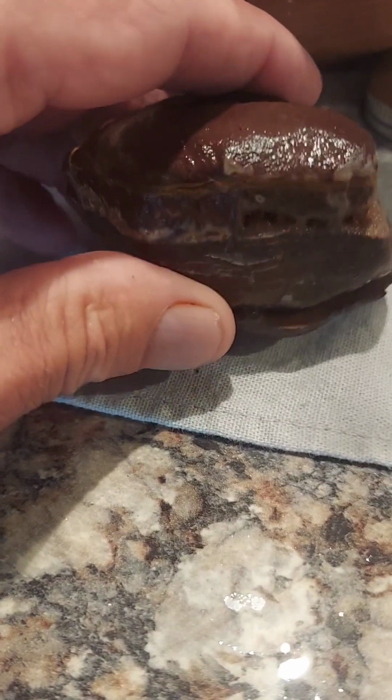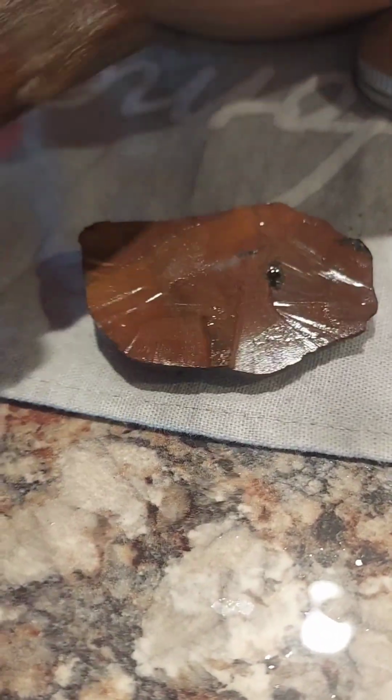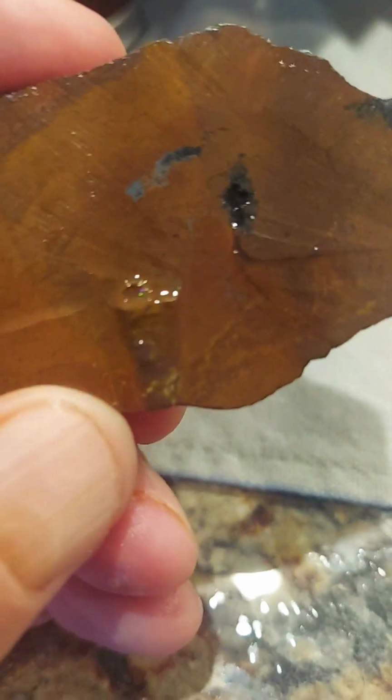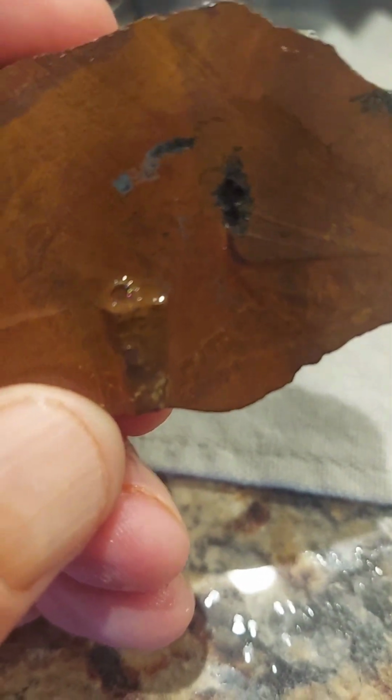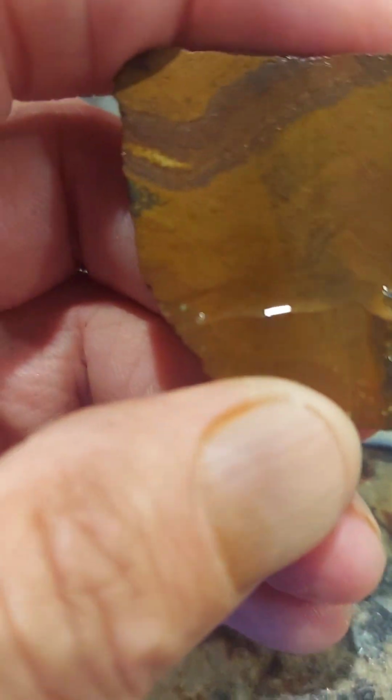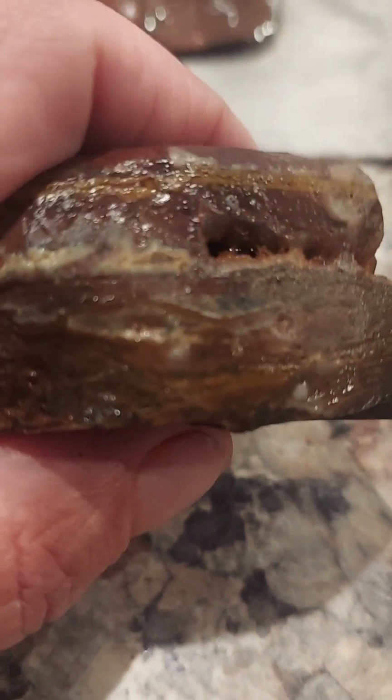But this was the original guy. I had to cut the bottom off to make it fit my little itty-bitty 6-inch saw. And this bottom is mostly banded iron jasper as far as I know. Maybe tiger eye. I was still trying to figure that out. But you can see I cut just a little bit of the agate off on that guy. And we'll save that and probably polish it too.